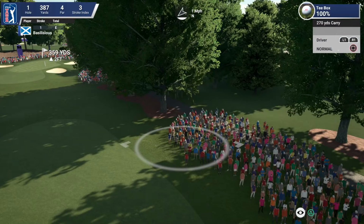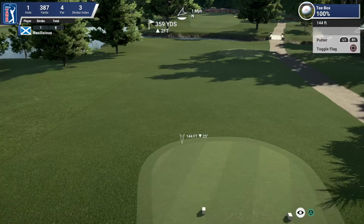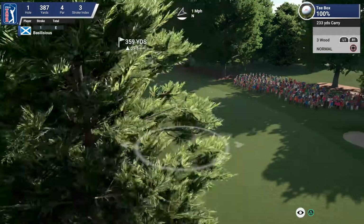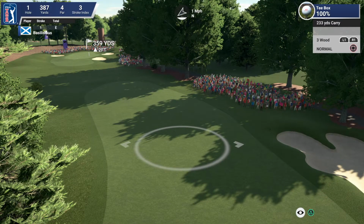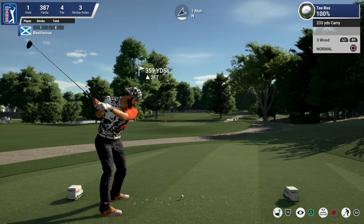Okay, final round of the FedEx St. Jude's Classic at TPC Southwind. I am 4 off the lead. Rounds of 73, 70 and 68. So, let's see how we can do in the final round.